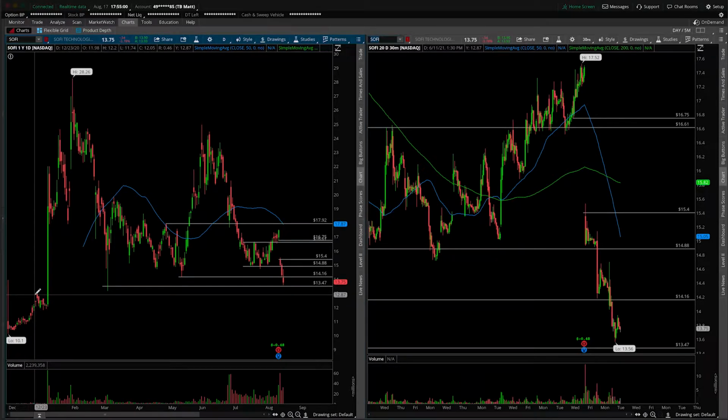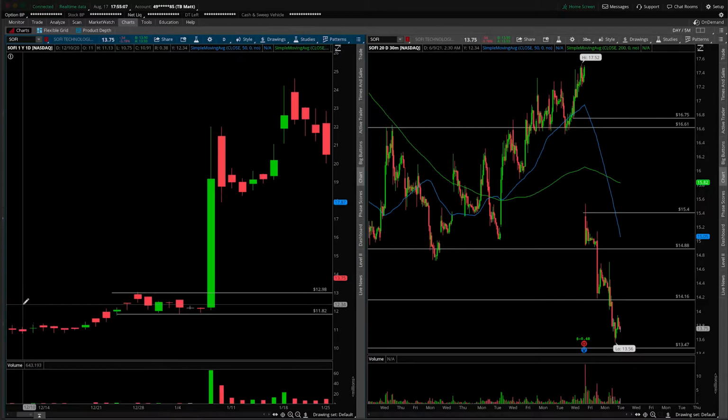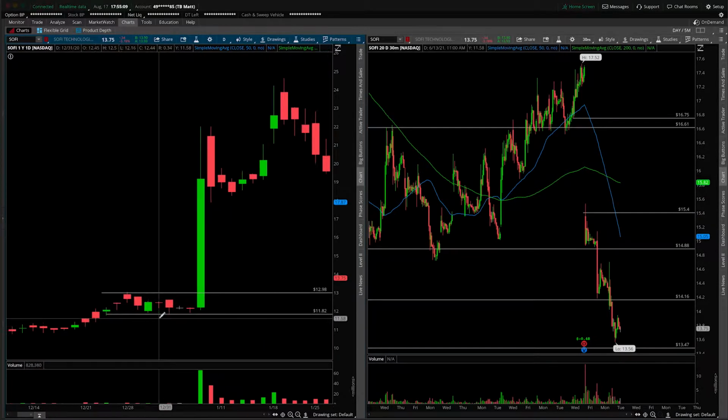The next major area that I would call out would probably be right around here. So we have 13, the whole dollar, and then of course the consolidation lows from this little blip on the radar back here around $11.82.